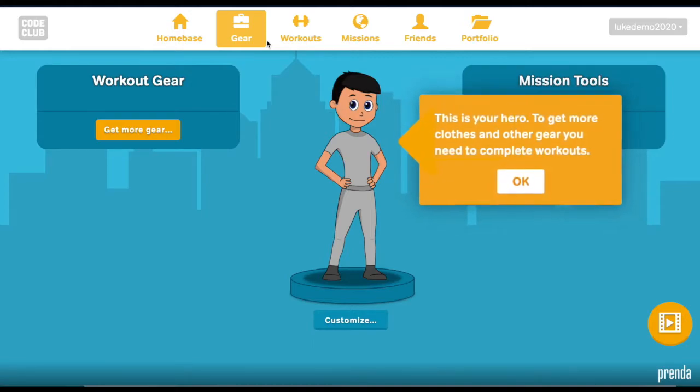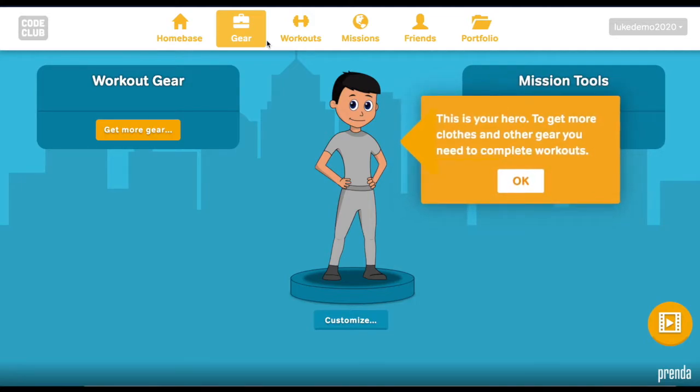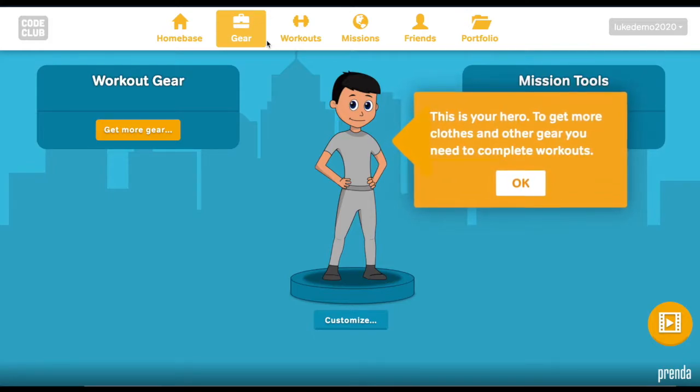Our gamification version is that they will unlock new clothing items, new tools, and new gear for their avatar so that over time they can customize their avatar until it looks really, really cool. We've got everything from a sidekick robot to a blue shirt and everything in between. Boring and exciting. Actually, everything's pretty exciting.